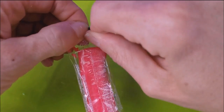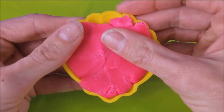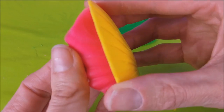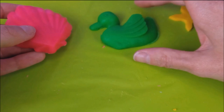Okay, a bright pink one. I think we'll do a bright pink shell. So we'll take this yellow shell here, and we just smush in the pink Play-Doh. This pink Play-Doh soap. Do you think that this soap makes a lot of bubbles? We're gonna find out very soon. Oh, look at that pretty pink shell. We'll put it right next to the green duck.